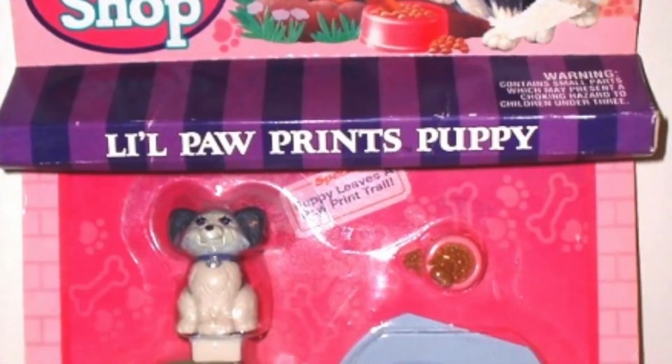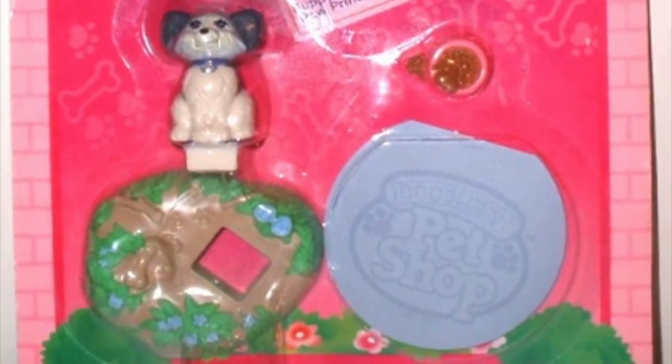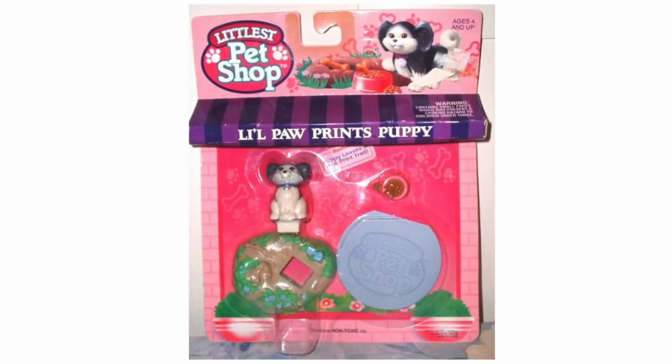So here you can see one of the vintage packages, and it looks pretty different from the Littlest Pet Shop packets today, but it is very cute. It does look like a Littlest Pet Shop on the front, and they have a really cute colour scheme with the pink and the purple. Now because so many variations were released of these pets, we obviously don't have time to show you every single one in this video, but we are going to show you one from each of the ranges.